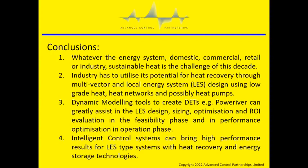And then finally, from an advanced controls perspective, we pride ourselves in our intelligent control algorithm development. The technology has found a home in being able to bring super high speed modeling and accurate modeling of local energy systems of any complexity. And we'd be delighted to help anybody who wants this kind of thing.